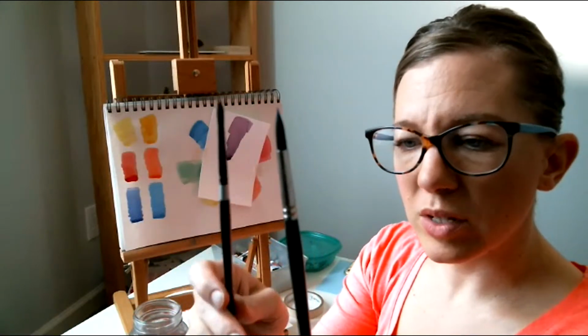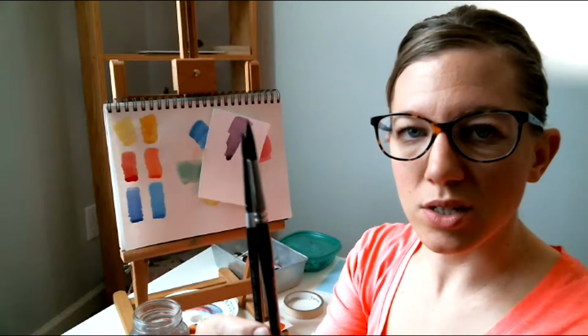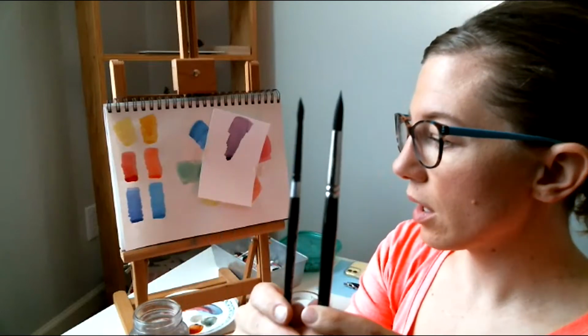I probably wouldn't go any bigger than a 10 if you have to outfit multiple students, because you're just going to spend a little bit more money. And you will go through paint a little quicker with that since it holds so much.